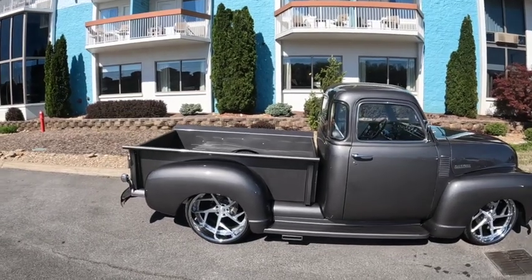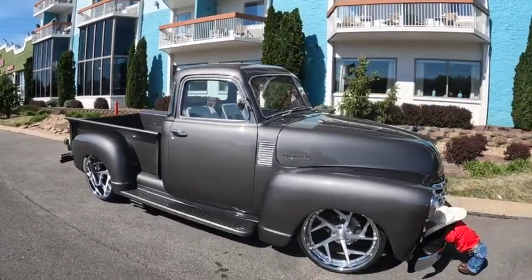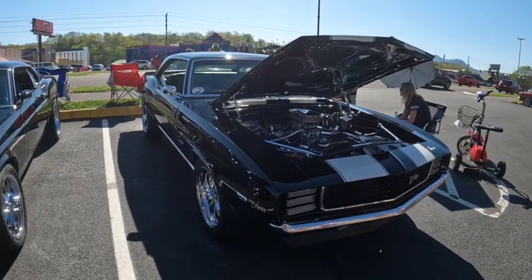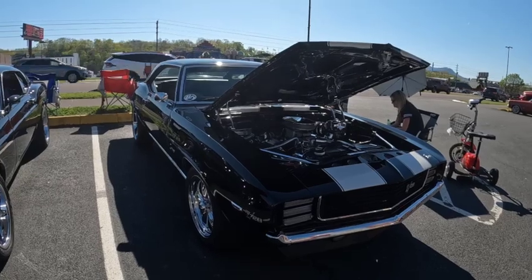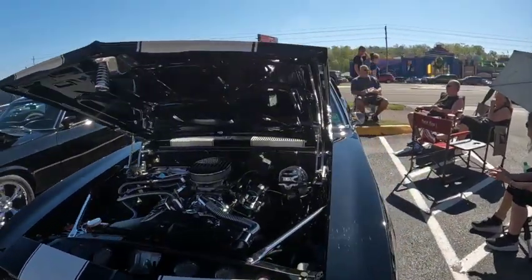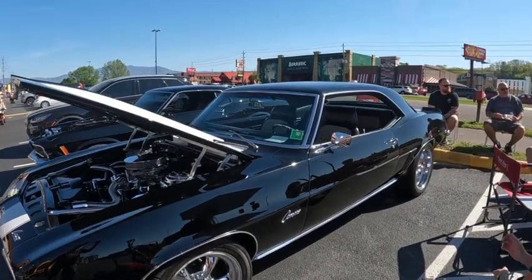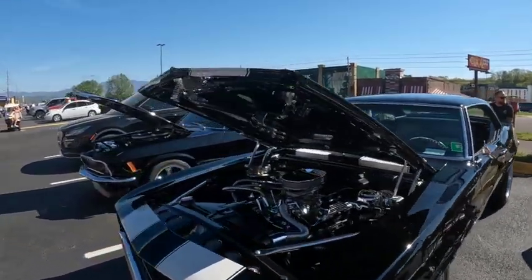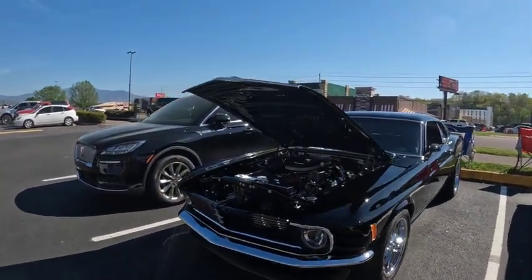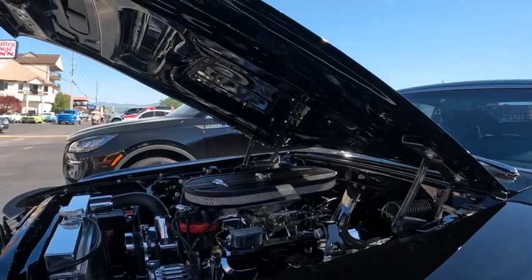You can tell by the door handles. Those wheels are crazy. Look at that rubber. It was like barely any on. Two nice cars, '67 Z28. I don't want to ask him. Looks like it's boring in a 350. The paint is gorgeous. Then everybody's '71, '70 Mustang. It's got a double pumper. Or is it? I don't know.